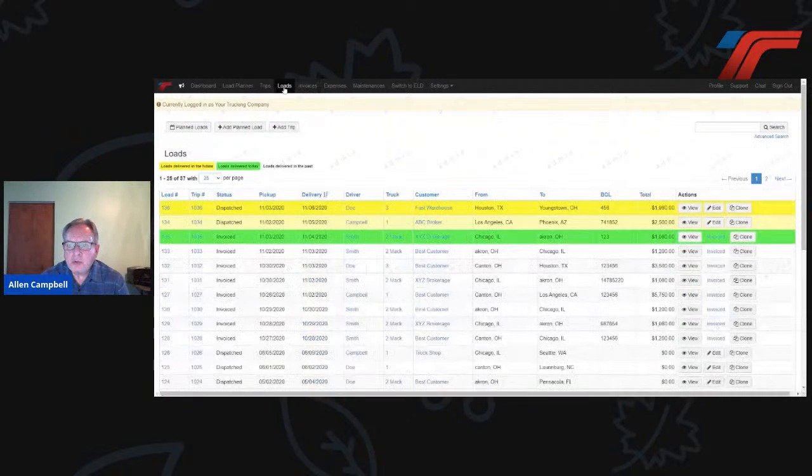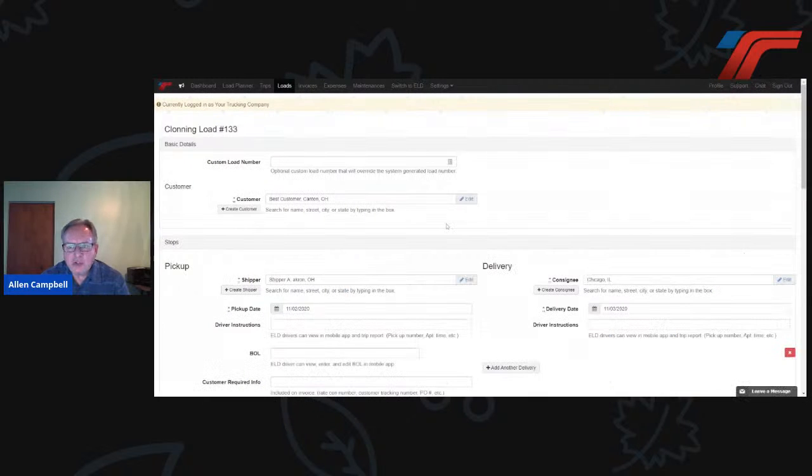Now we go back to the loads, and we know that he went from Chicago to Akron. So that means today he's in Akron. So now he's going to do the load from Akron back to Chicago. Today is Wednesday the 4th. So what we'll do, the easiest thing to do is just to clone that. And what that clone feature does is just makes a copy of that. So if you're doing the same type of freight all the time, it's just that easy.